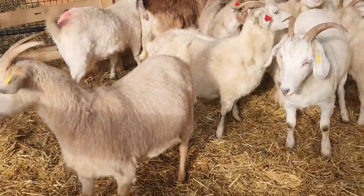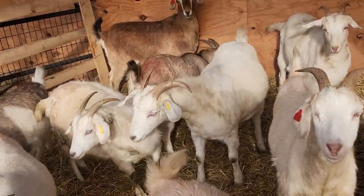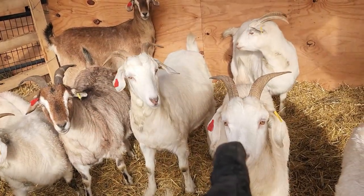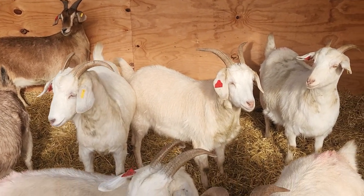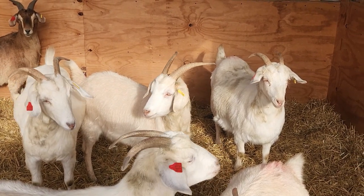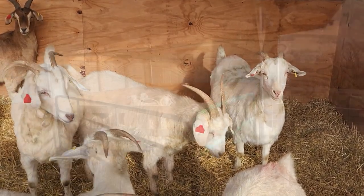Everybody is in. We're going to leave them penned in here till Dr. Riley gets here. We're thinking most of these are pregnant, except for this one right here. So we'll see. That's the one I think might be the freemartin. But if she's not pregnant today, we'll scan her again in February. And if she's open, then she will go to market next summer.